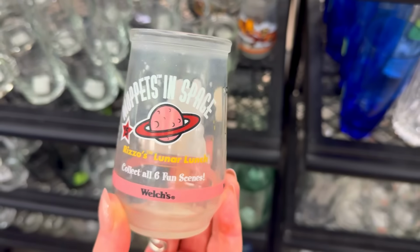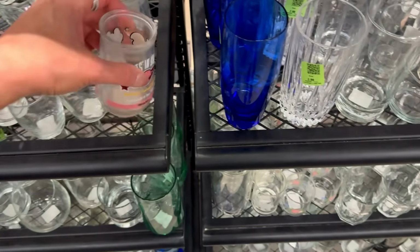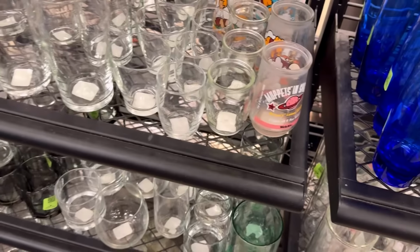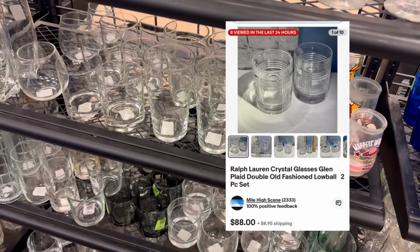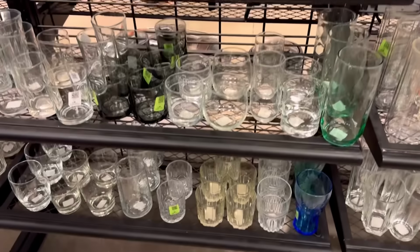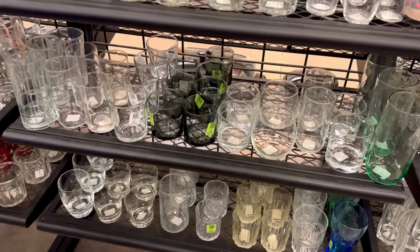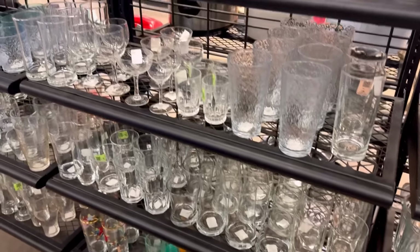I really like this one, Muppets in Space, but a lot of dishwasher haze. But yeah, they already sold, like overnight. That's fantastic. Look, $88 for two of them. Woo! So yeah, I'm definitely going to teach myself a little bit more about some of the crystal barware. Those people like to be fancy with their whiskey glasses or whatever, like to impress their guests.